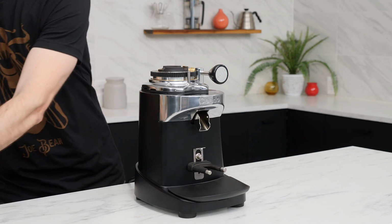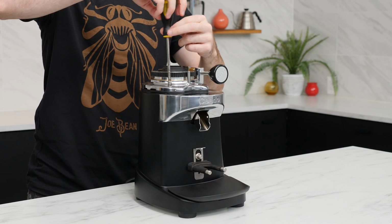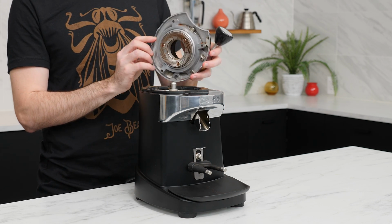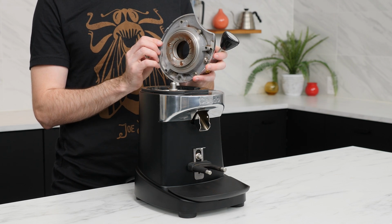With the solid top collar on the E37S, you can remove the top burr with just 3 screws, and there's no exposed threads for coffee to gunk up, making it harder to adjust later.